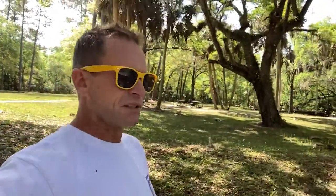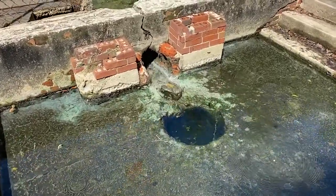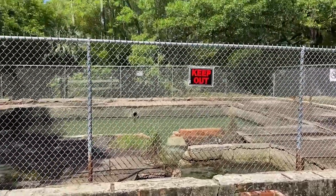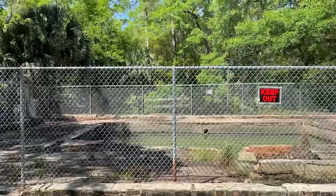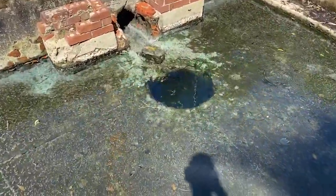They had a foot-soaking bath and a swimming pool and a golf course, as I said. Other activities here. It was a very fine resort. Beautiful, clear sulfur water. Still flowing right out of the ground. The old pool is closed off, but you can still step inside here.